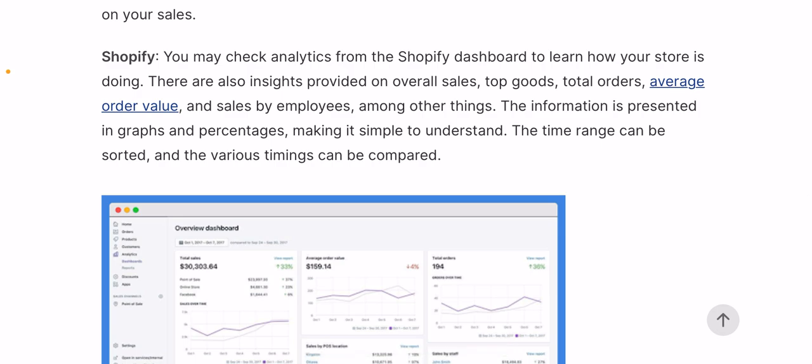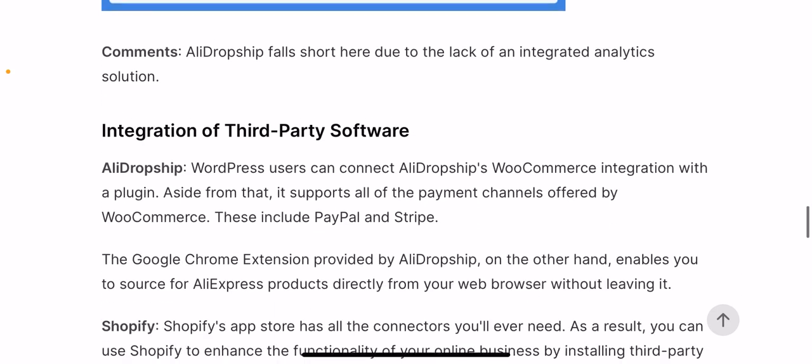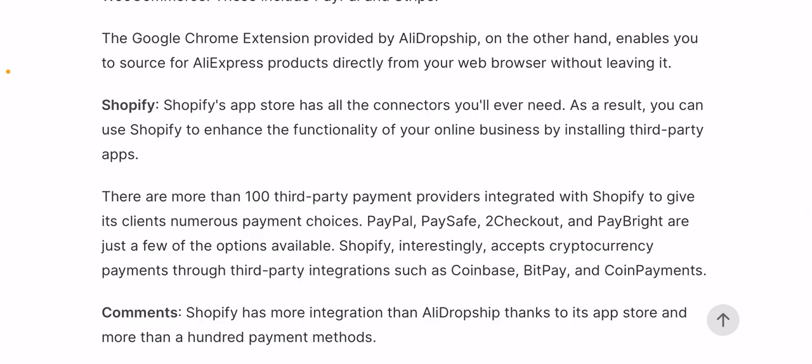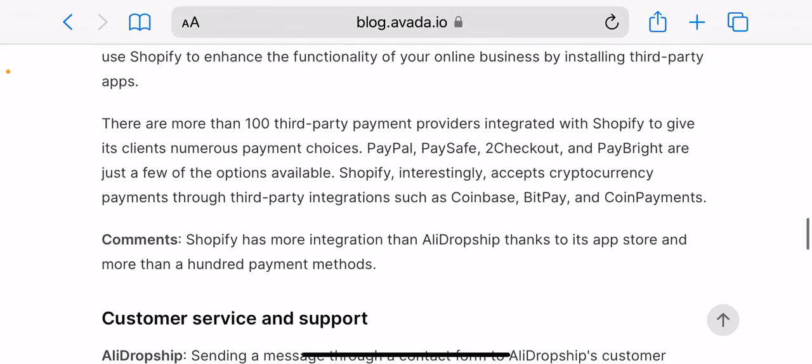Shipping charges vary by source, but free shipping takes 10 to 30 business days, while super saving shipping is $5 and takes 10 to 20 days. Shopify. With Shopify, you don't have to worry about shipping because they handle it all for you.